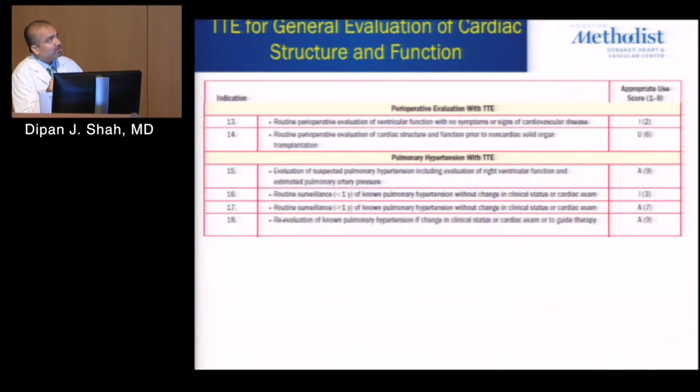Now I'll talk about some areas where it could be later, but what about pulmonary hypertension? So obviously, if you have a patient with suspected pulmonary hypertension, including evaluation of right ventricular function and estimation of pulmonary artery pressures, that's a very appropriate indication, as is routine surveillance beyond 1 year of patients with known pulmonary hypertension without a change in clinical status. But within a year, in a pulmonary hypertension patient, unless there's a change in clinical status, it's not really appropriate to keep repeating echoes. And then obviously, if there's a change in clinical status, or if you're using it to guide pharmacologic therapy, then reevaluation is useful in the pulmonary hypertension patient.